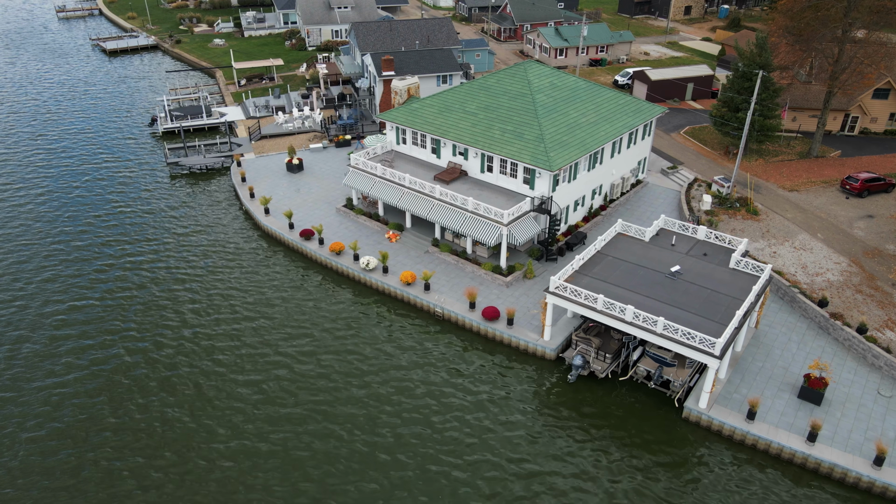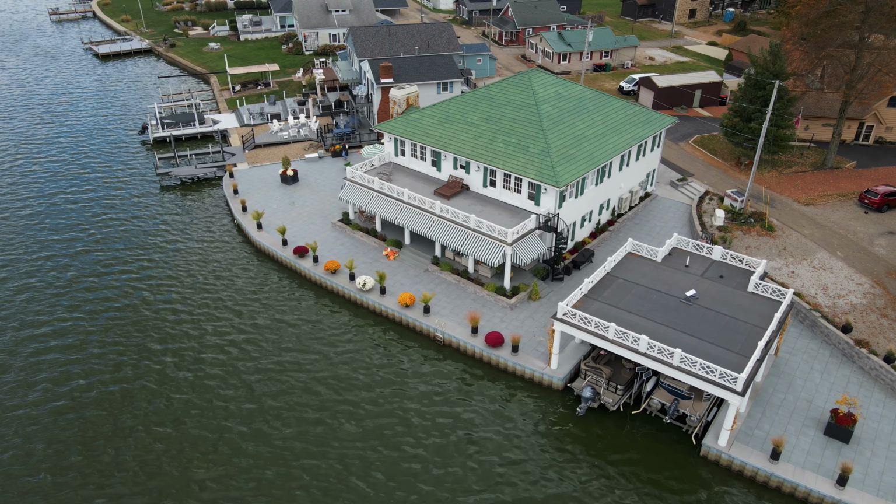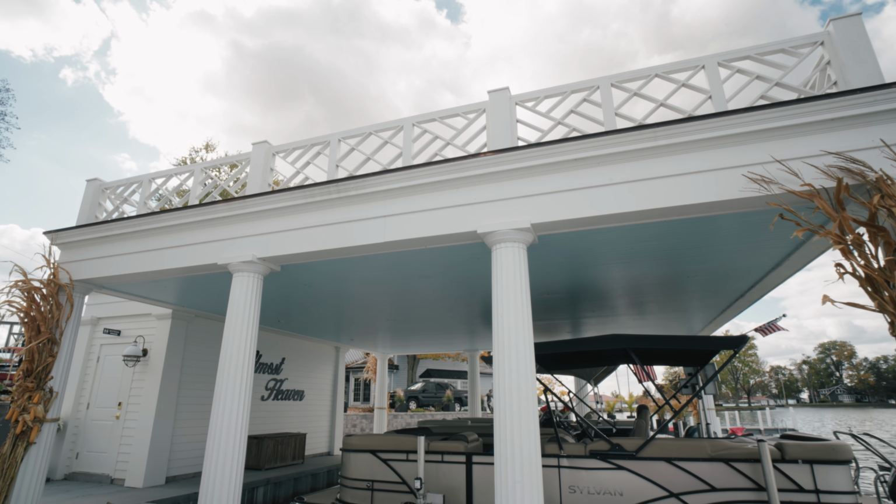There's Ludowici tile roof. There's good architectural columns, good proportion and detail. They've got the 100-year window here. We've got 100-year doors here. It is an amazing, amazing house. I can't wait to share it with you. Let's go look at the boathouse.